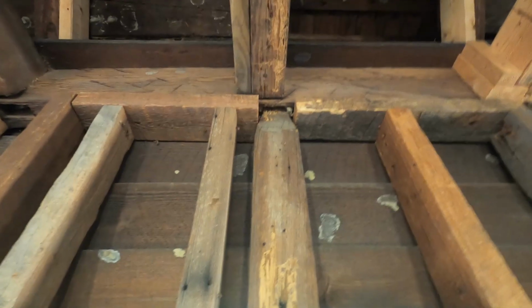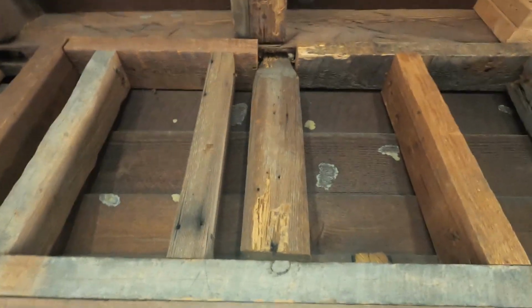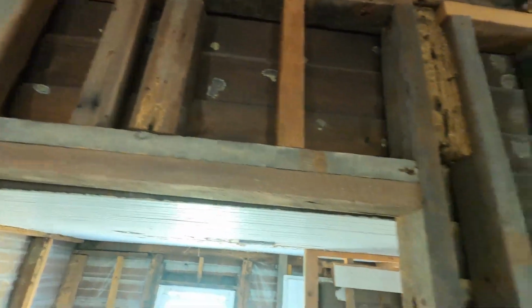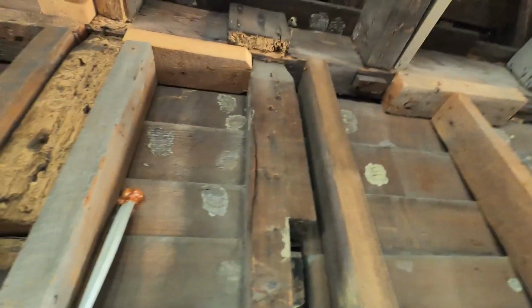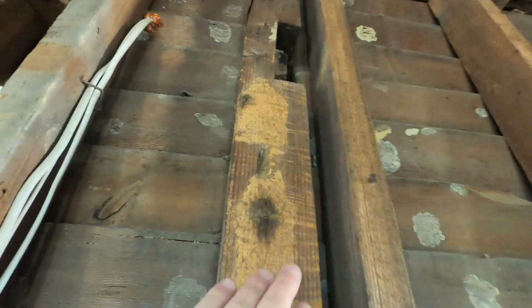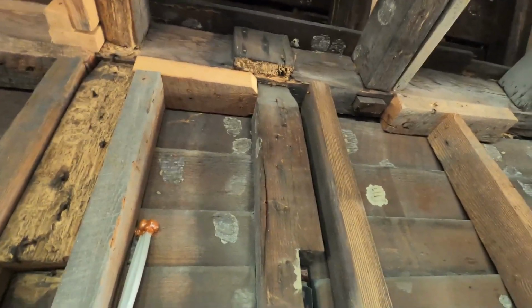And you see the way that they've cut that down to fit in there. We're in some of the original 1820s part of the house now. And you go over here, you can see the same thing where it's trimmed down to fit right there. This post, if you follow it up, you can see how it's trimmed down. I hope you can see that on camera.